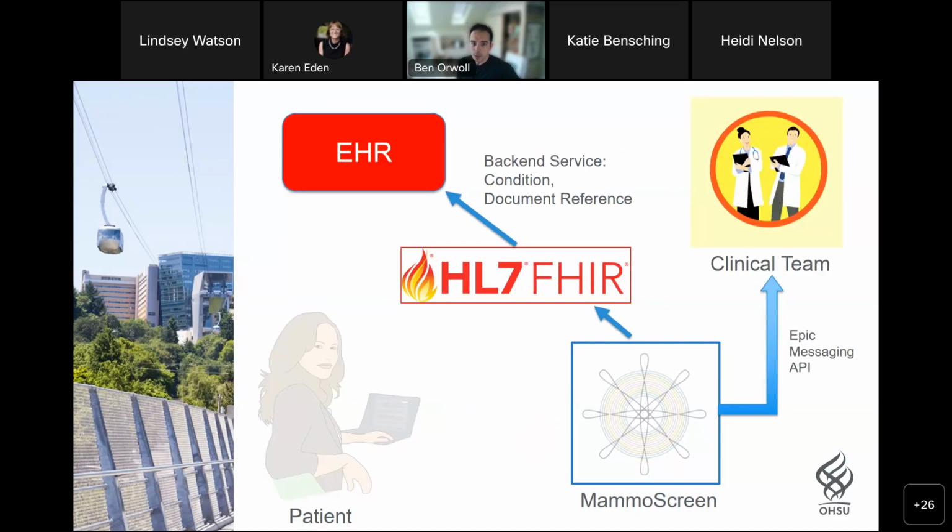Additionally, we send several messages back to the clinical team that you've seen already via a proprietary API. And this was an unfortunate departure from our FHIR-only approach that was a result of one of several limitations that we ran into that I will discuss. But it was especially important to allow notification of the triage nurse pool, like we've talked about, and if there were urgent new symptoms requiring attention. The story's not over, though.